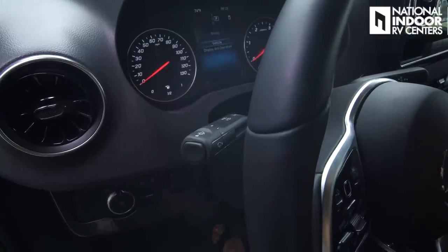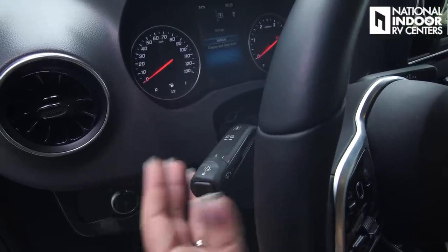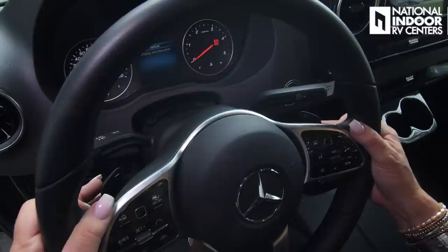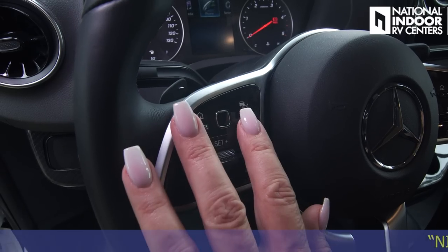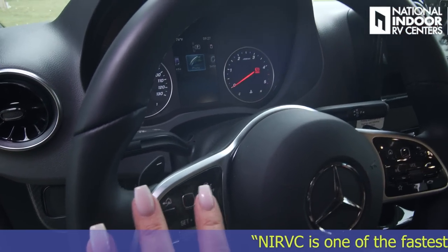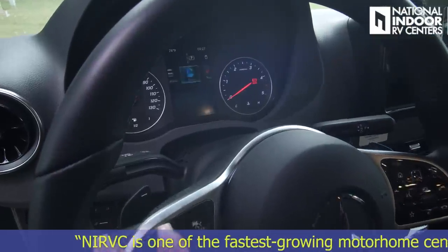So then I just turn it back, turn them off, and then this is obviously our turn signal, up and down, and then we can flash our lights. Then you have the manual shifting paddles, so down and then up. These buttons control the screen ahead of us. So I can go to my home button and I can scroll through all the information.